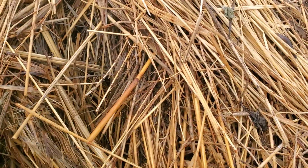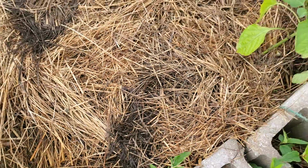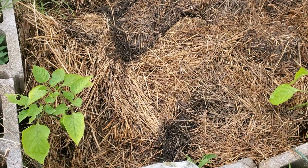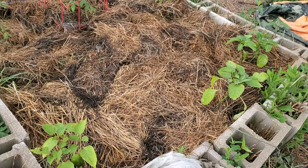Hopefully I've got my label in here. No, this is Olympus. So they all should be labeled. I think I remember that each of these is different. So these peppers were put out a little bit later than that first bed. And I think they've done better. I adjusted them to the light levels a little bit more. So you can kind of see that they're just a little bit better.